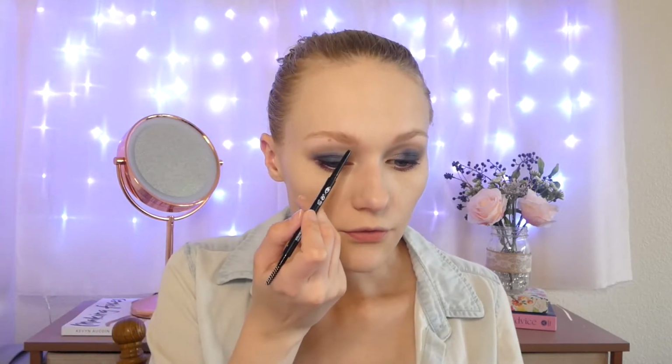I think I've got them somewhat to where I want them. Gonna be as good as they're gonna get, but I do like how they're looking here on the eyes so far. So that is exciting.